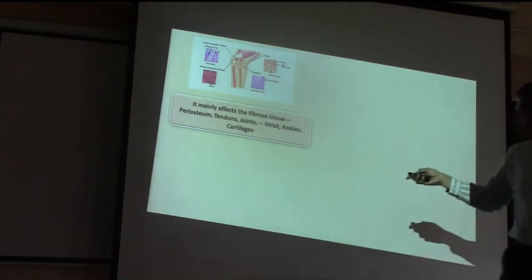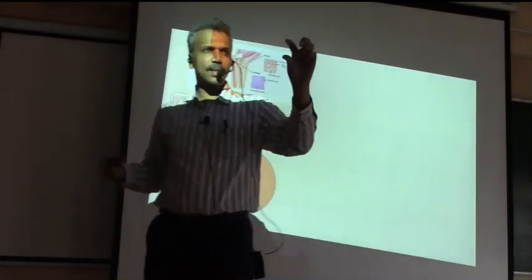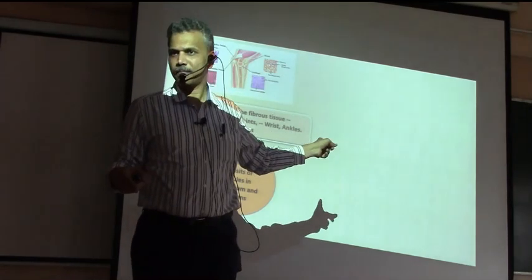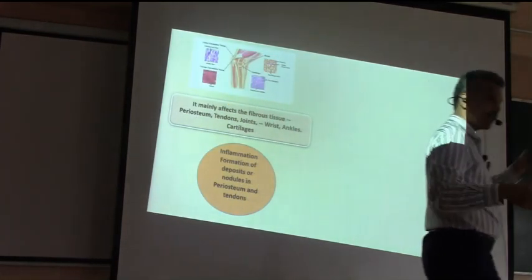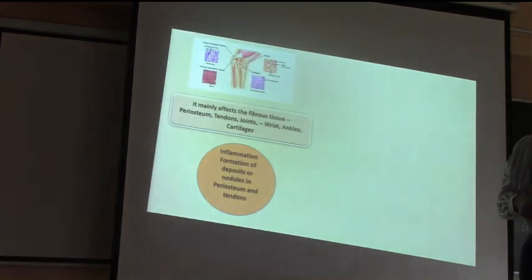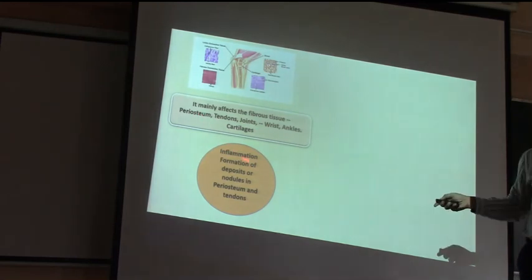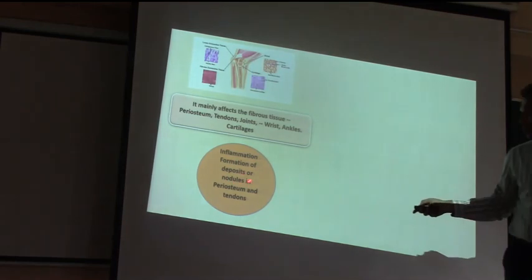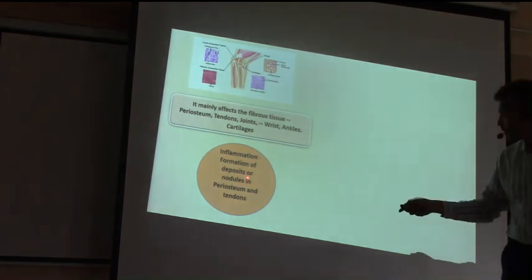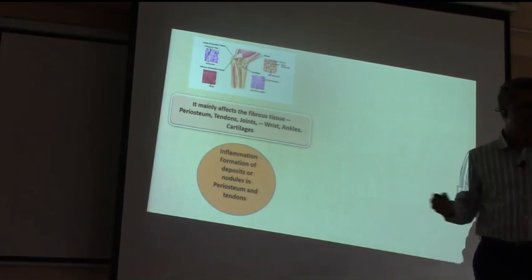So acting on all these things, what can Ruta cause? Now what is this term called? Pathogenesis. Sphere of action is where a remedy acts. Acting on that particular area, what the remedy is doing is pathogenesis. So here, it can cause inflammation. See the next word, beautifully given in your textbooks. It causes formation of deposits or nodules in the periosteum and tendons.